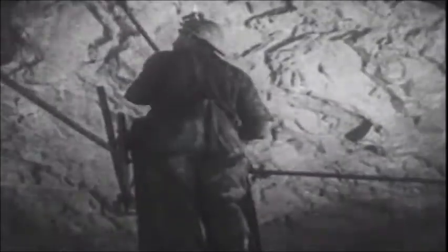Here you can see the miner going up into the stope now. He's getting ready to scale the loose ground to make sure it doesn't fall on him later. So that's what he's doing now. He's scaling the loose rock. He's sounding the rock to find the loose spots. The loose spots have an echo to it, and the solid rock you can feel it's solid. Now it's safe to go down.